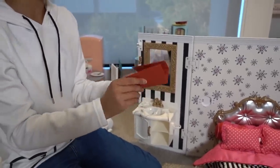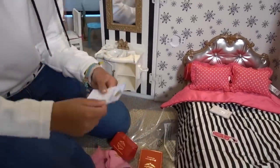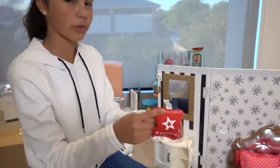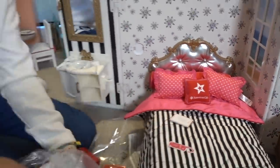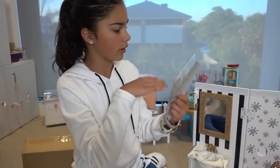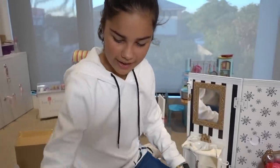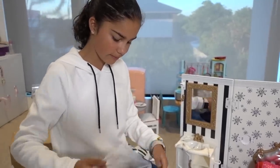Here is the guest service directory. And inside is like a little folder. And I'm pretty sure that it comes with a piece of paper that shows you everything, like where everything is and information about the hotel. That's really cute. And then there's also one more pillow that I can put up the front. How cute. Now, here we also have some instructions and everything that comes with it. But I'm probably going to need this because I'm having a little bit of trouble trying to set everything up. Okay, over here we have a little side table and a basket.